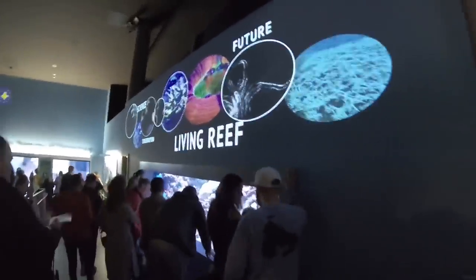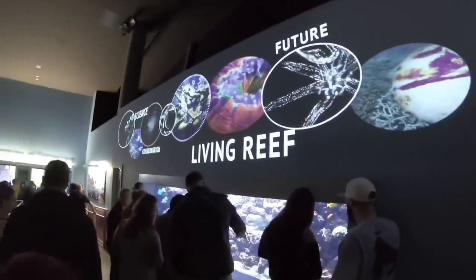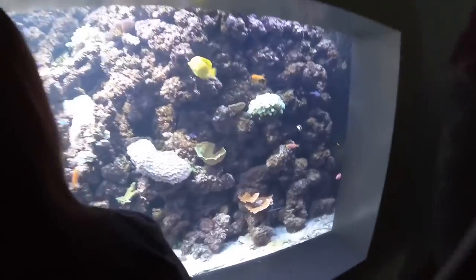Yeah, there's a lot to see. It's great. I mean, the projector thing's on the top here. If I'm honest, so far, it's one of the best aquariums I've ever been to. And I've been to a lot of aquariums. That's a really nice aquarium. Nice tank, is that?